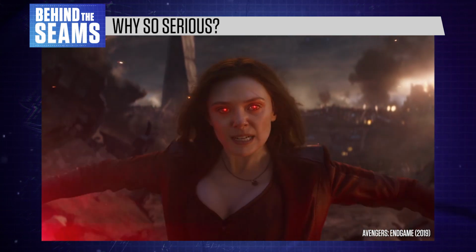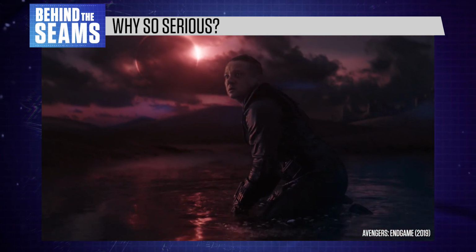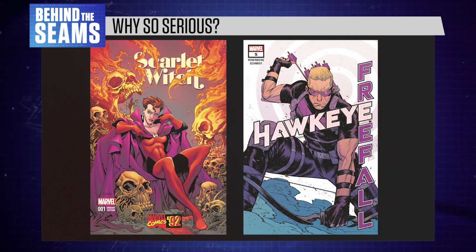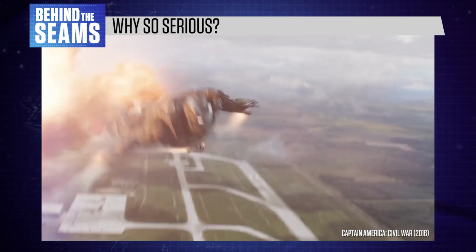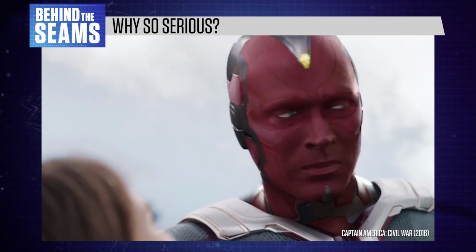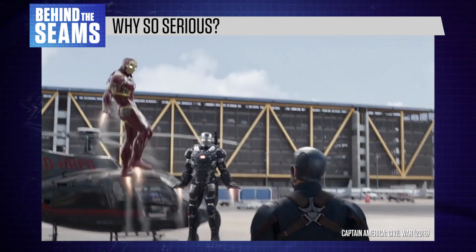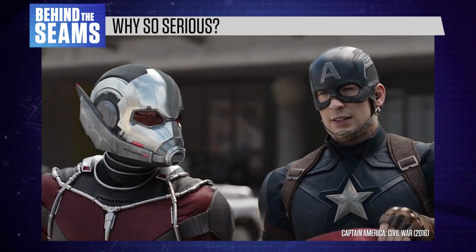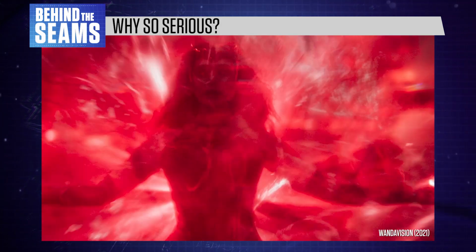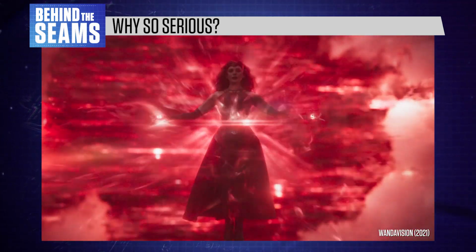In terms of costume design, this explains why characters like Scarlet Witch and Hawkeye barely resemble their classic comic book designs. These heroes have to fit together on screen, and Marvel's solution is to give all their costumes grey undertones and similar fabrics. It kind of looks like they all shop at the same store, creating a cohesive brand. And that's how you end up with a costume reveal, like Scarlet Witch's makeover at the end of WandaVision.